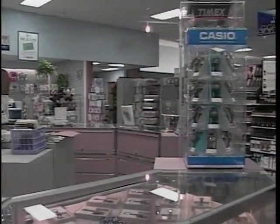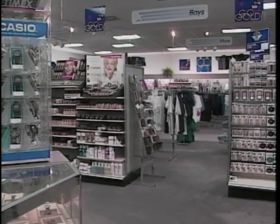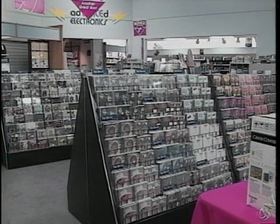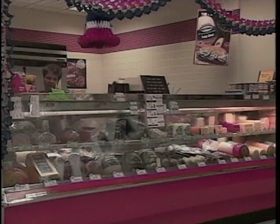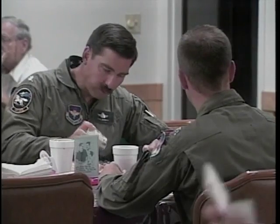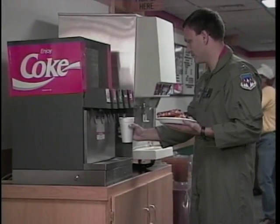The main exchange, Class 6 store, military clothing, shopette, garden shop, barber shop, and optical shop are all consolidated in the exchange complex. Vance's commissary is a modern, well-stocked store offering the convenience of a supermarket and a delicatessen. Vancello's restaurant, formerly the NCO Club, caters to all Vance members, providing sit-down, carry-out, and delivery dining services. The restaurant serves a variety of food, including pizza, pasta, subs, and salads.